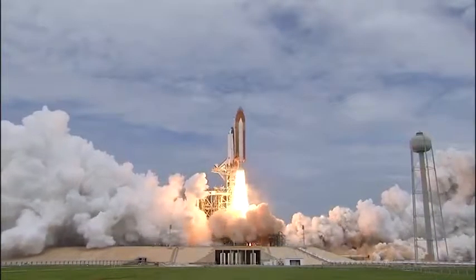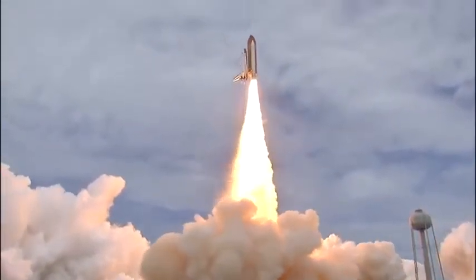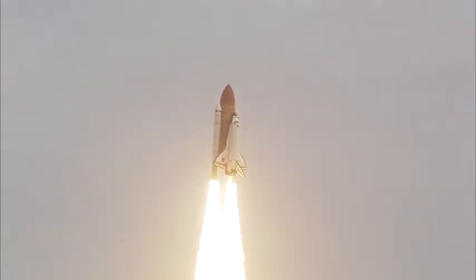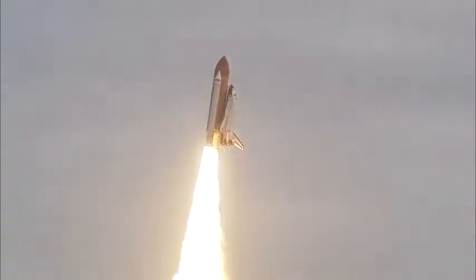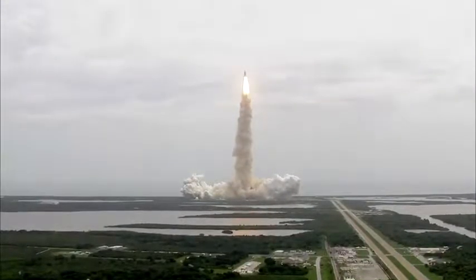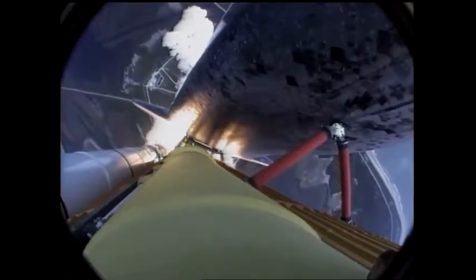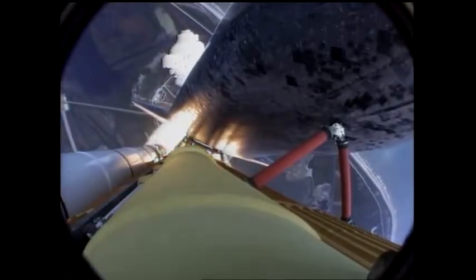The final liftoff of Atlantis on the shoulders of the space shuttle. America will continue the dream. Program, Houston. Roger, roll, Atlantis. Houston now controlling the flight of Atlantis. The space shuttle spreads its wings one final time for the start of a sentimental journey into history.